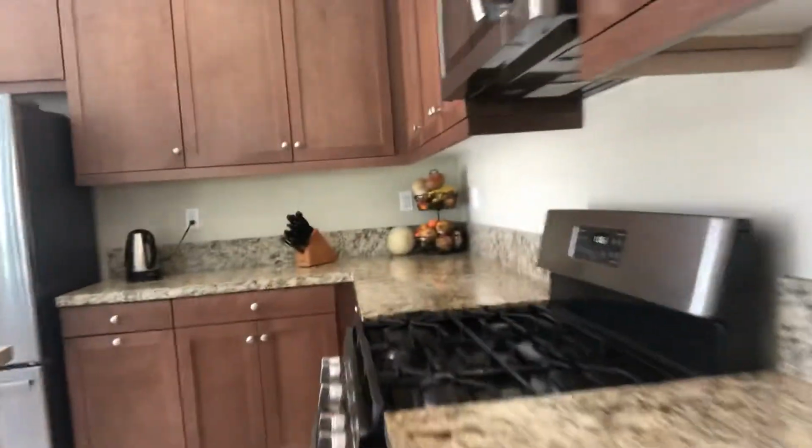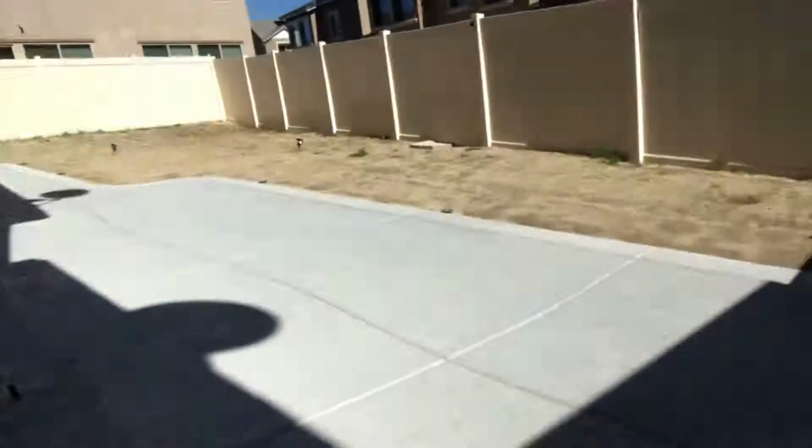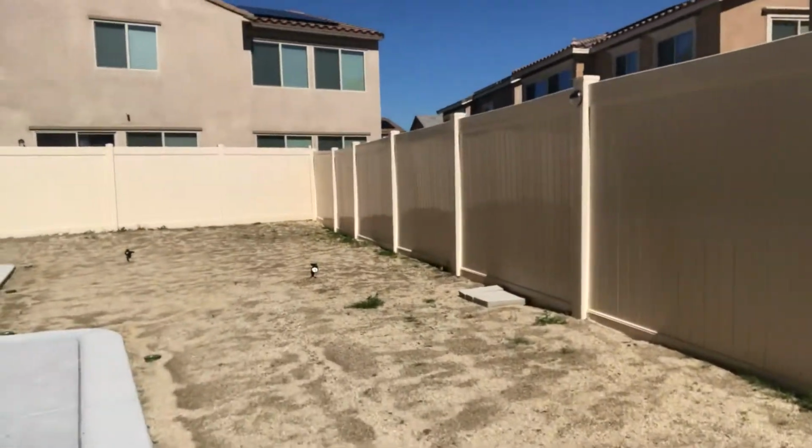kitchen. You have granite countertops and large island. And then the backyard, also low maintenance. It's been cemented all around, so low maintenance backyard.